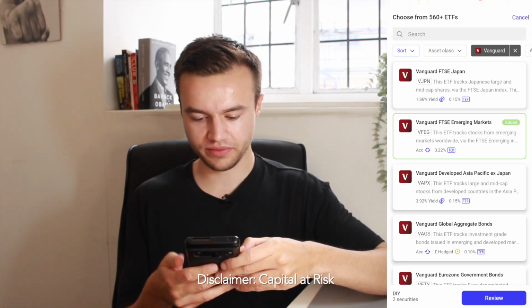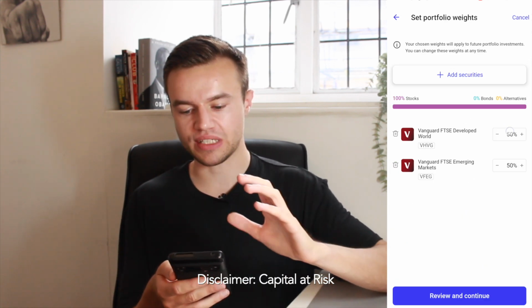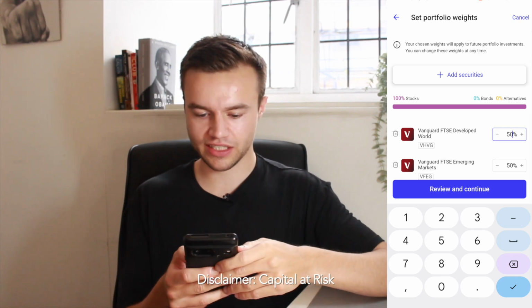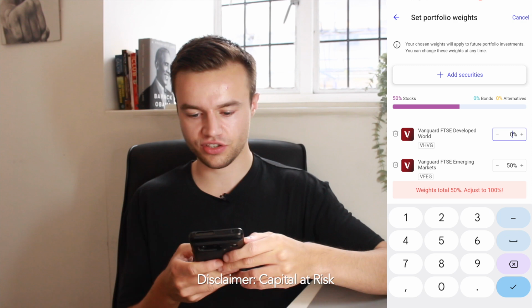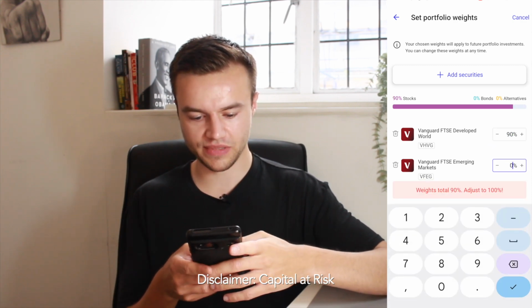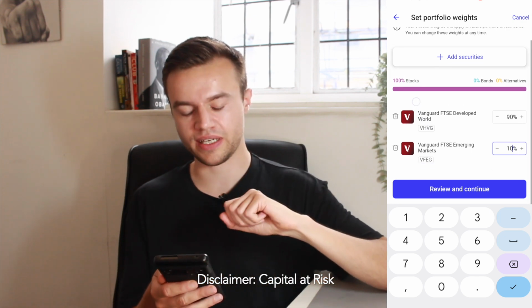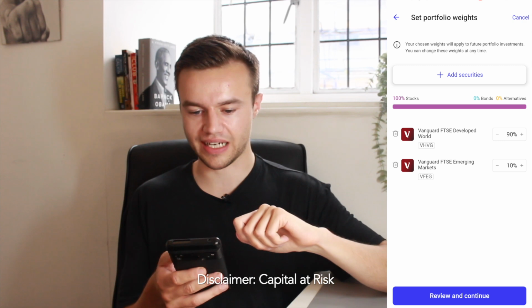So I click review, and here I can set my portfolio weights. So at the moment it's 50-50, but I want to increase the Developed World ETF to have a 90% allocation and the emerging markets to have a 10% allocation. And now I'm happy with my diversified portfolio. So I click review and continue.